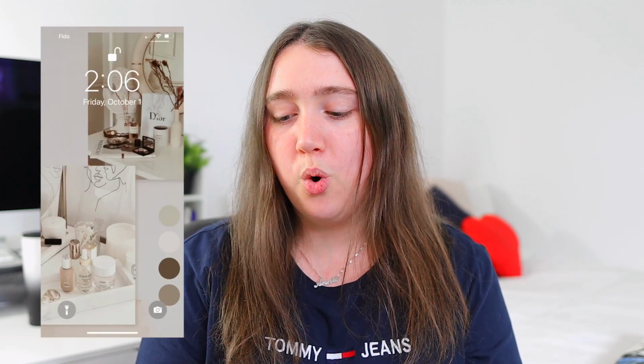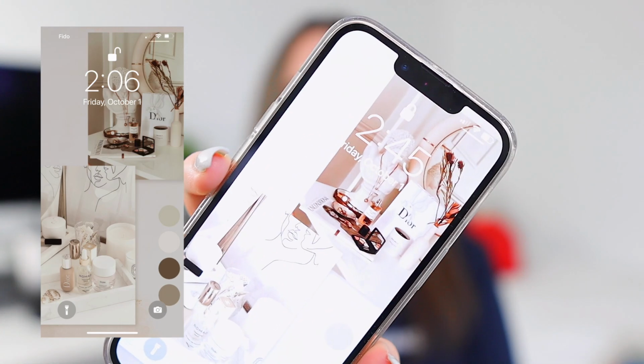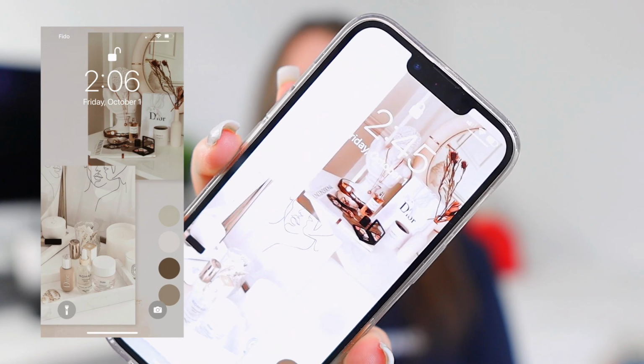So now let's get into what is actually on my iPhone. For the love of me, I can never actually get the lock screen to hold its recording, so I'm just going to hold it up in front of the camera. So this is my current lock screen. It's basically just a boho and nude palette type of mood board. Totally fits my aesthetic and my type of vibe, so I just love to have it right there on my lock screen. Makes me feel happy and good. It's like a little serotonin boost. So that is my current lock screen on my phone.